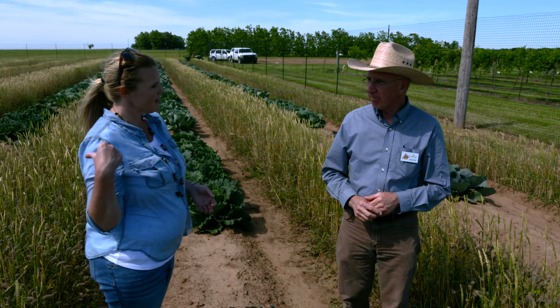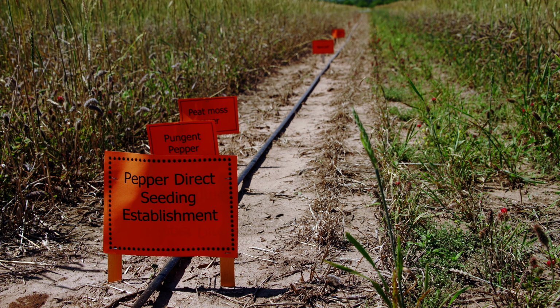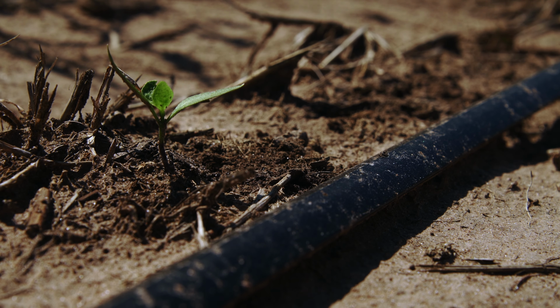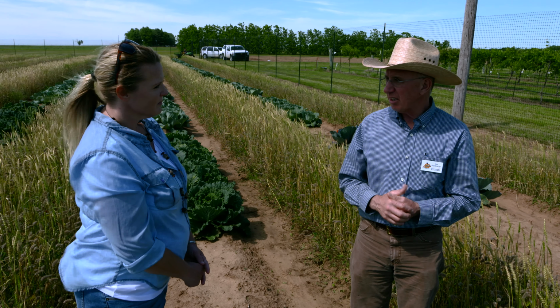And you've also got some peppers that you've seeded, direct sown out into the garden. Right. Why would you be researching that? Well, we have commercial growers in the state that grow several hundred acres of peppers. And so one of the problems they've got is the cost of that. It runs anywhere $200 to $300 an acre just to get the plants in the ground. That's before anything else happens. And so it'll help bring that cost down.